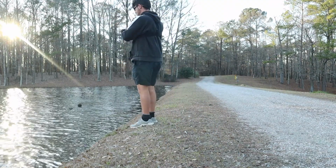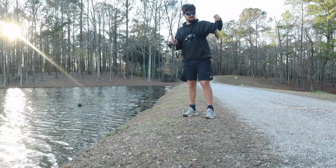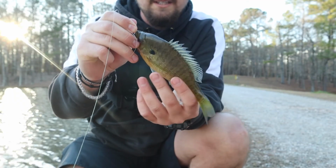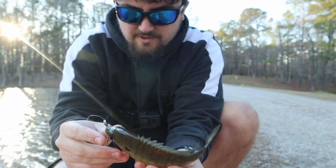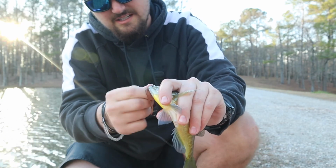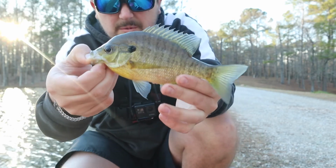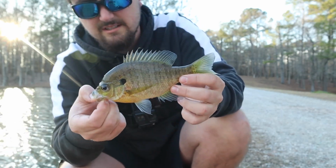There's a fish. Okay, okay, okay. That's a gill. Calm it, buddy, calm it. Bada bing, bada boom, folks. First gill of the day. So what I did, I actually tipped this mayfly jig with a little bit of worm, and that is what this little friend wanted. Gulped it right up. We're not gonna keep this one. This one's a little bit small.